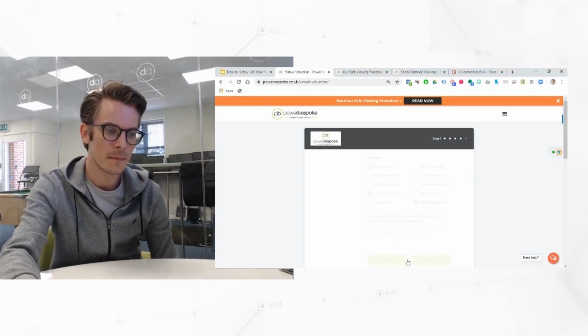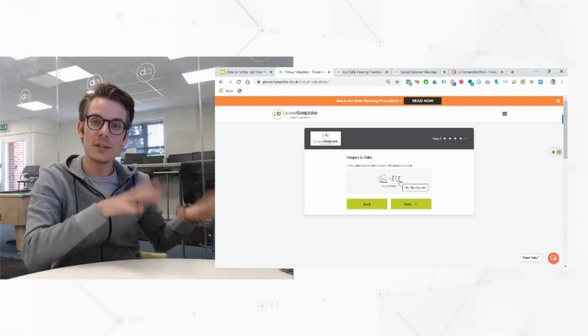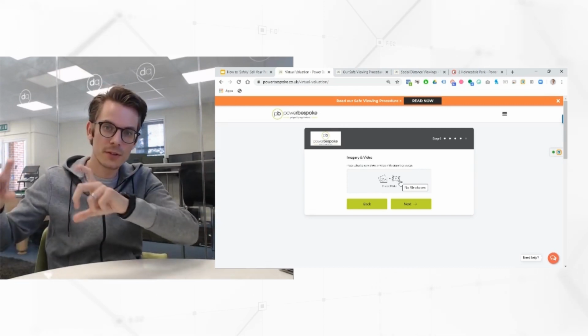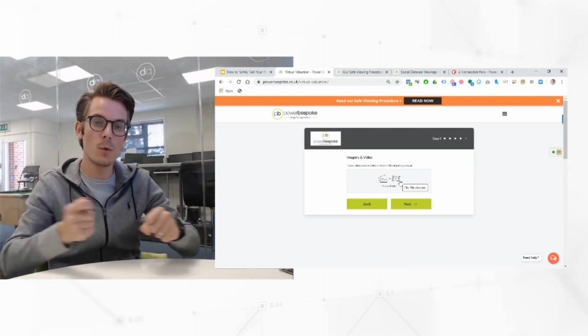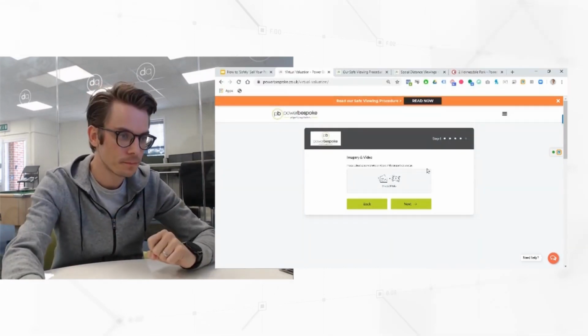Their desk. And then you can upload pictures. So prior to doing this, you will go around your house, get some pictures on your smartphone or even a little video walkthrough. Then you can upload it. You choose media and you can upload it. It works just the same on your phone.